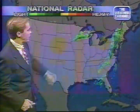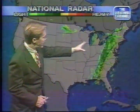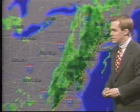Next front, another slug of cool air. You've had some light rain around Minneapolis. Some of these showers may make it as far south and east as Milwaukee. Meanwhile, closer to the East Coast, we zoom in.